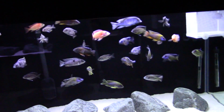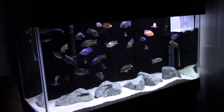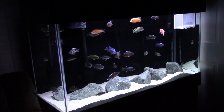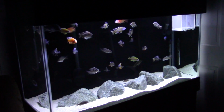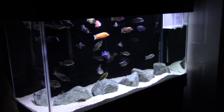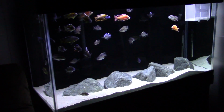And then behind me is the 90. Again, I got the glare from the other tank, but this has really always just been a grow out for me. I run 2 filters on this, an FX5 and a Sun, and I've done full equipment videos for both of these tanks, so I won't go into depth on them, but I run an eBay LED light on this that I like a lot.